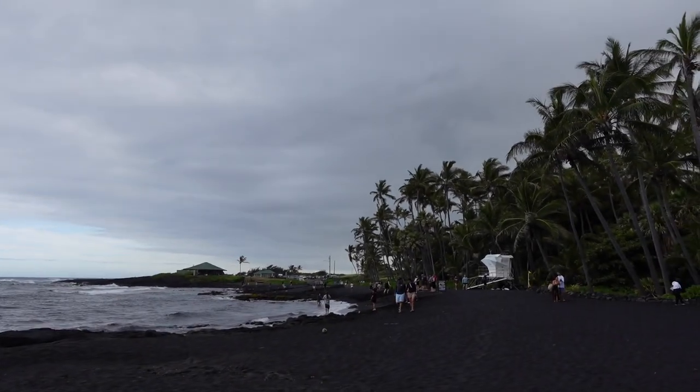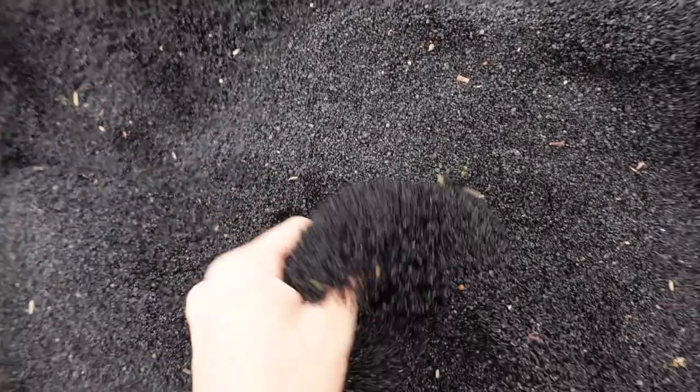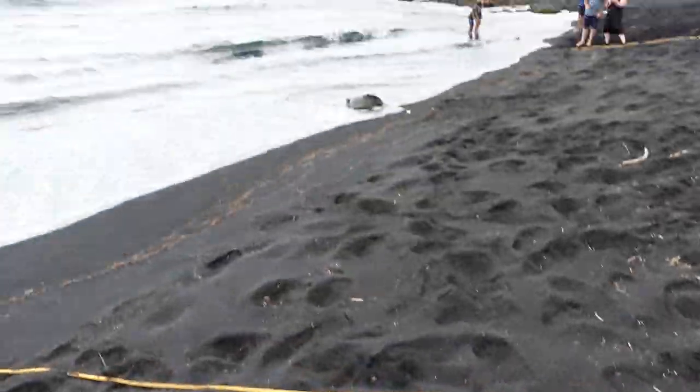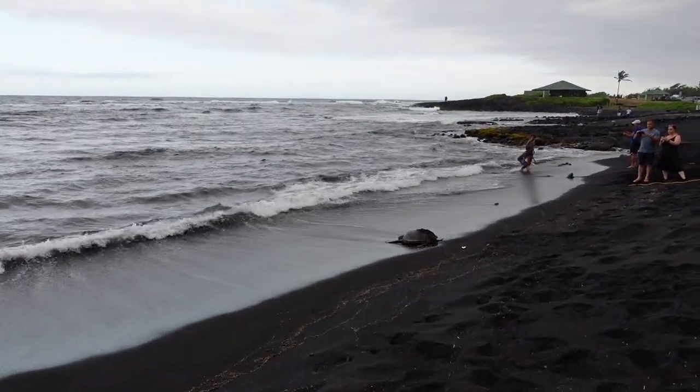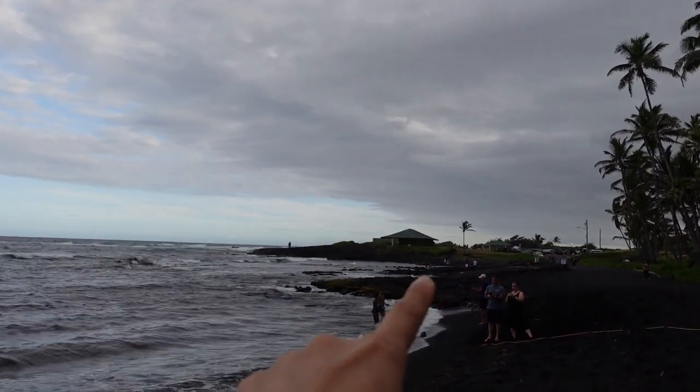We noticed there's turtles over here. You can see three big ones. So we're gonna go check those out. And then there's two more over there.